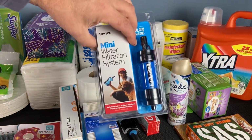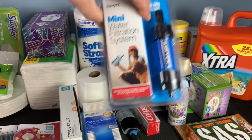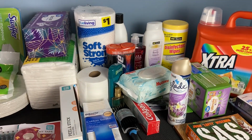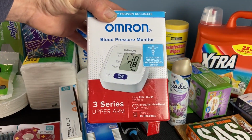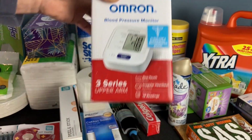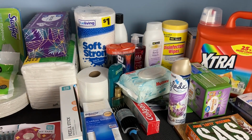Never hurts to have a mini water filtration system. If you have a little extra money, get you a couple of these. And also, this is something I use on a regular basis. It's a blood pressure monitor. Pick you up one of those. You never know if you'll ever need it, but I do use it.